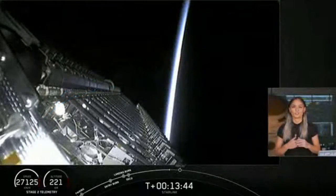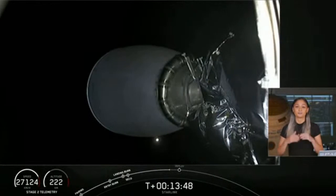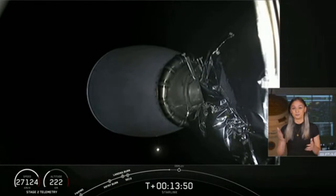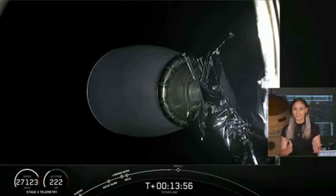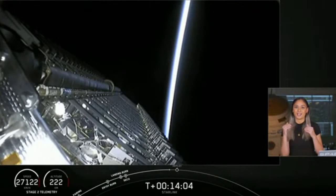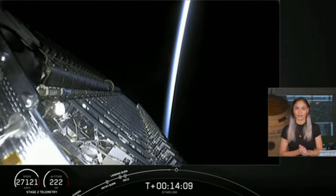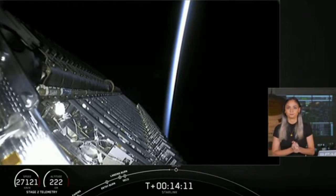Welcome back to the webcast for Starlink. So far, we had an on-time liftoff tonight. Stage 1 successfully separated from Stage 2 and made its way back to land on our drone ship, Just Read the Instructions, which was the first time a booster has landed for a 5th time in SpaceX history. So very exciting. Stage 2 is still nominal. And now we are coming up on deployment of the Starlink satellite shortly here in about 40 seconds or so.